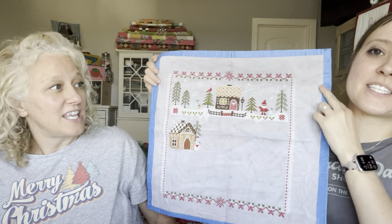Right. Okay. My next one is Holiday Quaker by Lila's Studios. I hope that's how you pronounce it. I love her patterns. And this is the Christmas Holiday Quaker. I love it. Again, I started down here in the corner. She has a Halloween Quaker too that we both have. Yes. And I love that one too.